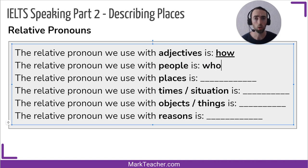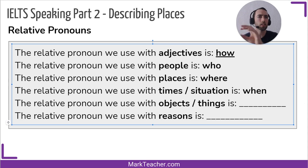It's who. Which relative pronoun do we use with places? Where. Which one do we use with times or situations? That's when, like a time when or a situation when.